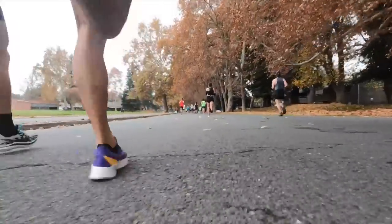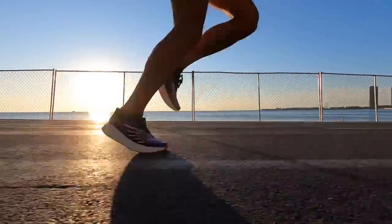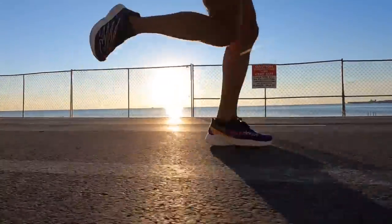The upper is really minimal, very breathable, very lightweight. The shoe is incredibly nimble and agile. I enjoyed racing in this shoe quite a bit, and I also really enjoyed taking it for workouts.